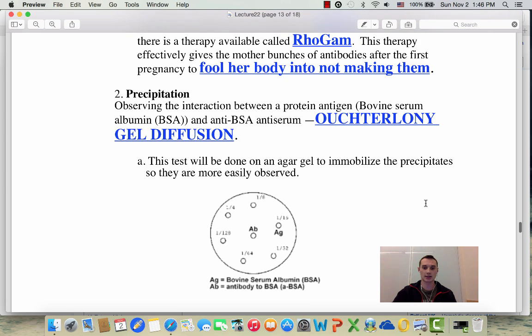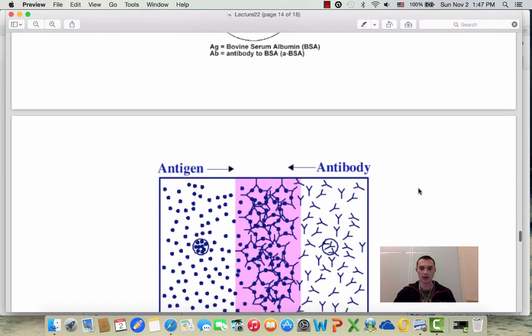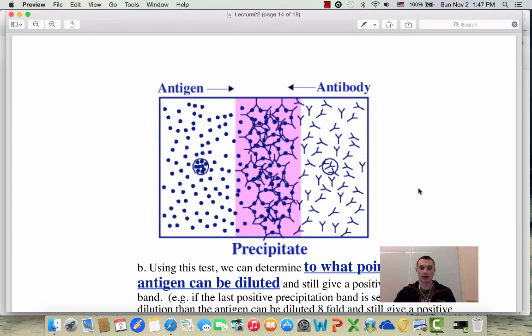The way this test is conducted is you have a gel, and in the center of your gel you place your antibody. And around the antibody you have varying dilutions of antigen. The antigen and the antibody will diffuse through the gel, and at some point they will precipitate out.